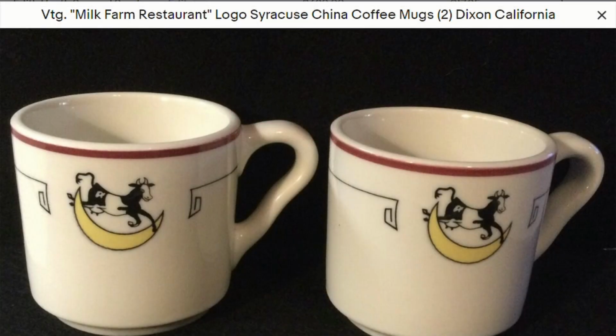And here's a coffee cup from Starbucks, $700. Here's a vintage Milk Farm restaurant logo, Syracuse China, from Dixon, California. And this is a restaurant cup. So maybe you went to a restaurant when you were a kid, or when you were traveling and you really liked it and wanted a little memory. I definitely have memories from Colonial Kitchen. People like to go back to their childhood and have those childhood memories. So this one sold, and I bet they visited this at one time. Really cute restaurant logos sell great, especially in places people visit.